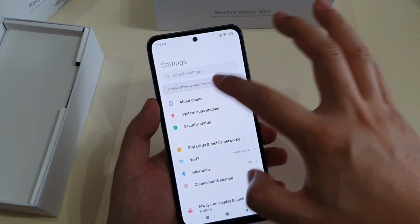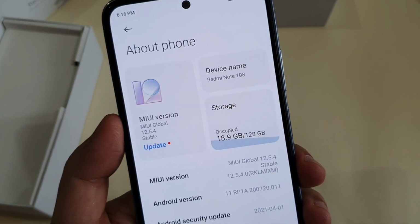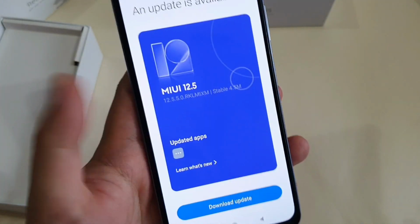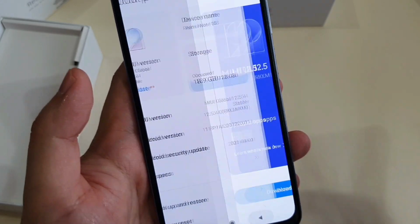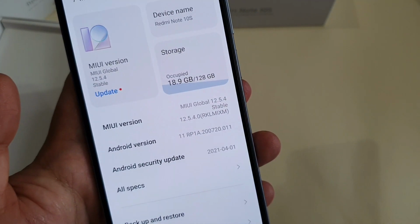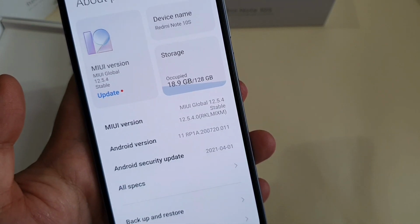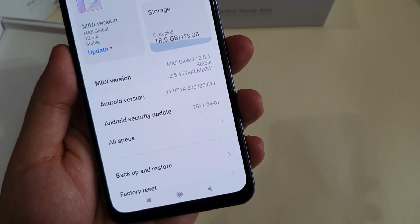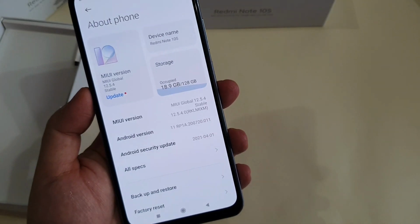If you look at About Phone, this is on the latest version, it's due for an update. Very nice. Out of the box, you have 18.9 gigabytes used from 128 gigabytes. And this is on the Android Security A Pro firmware.